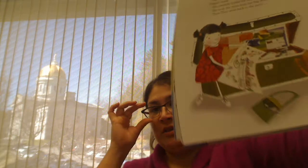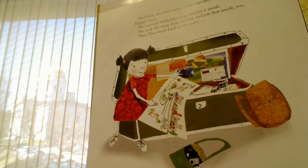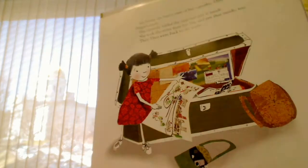So they came home, and there's a cupcake for him, and they celebrate. But she has her special adventure that she had with him. So she takes the map that she drew, and she puts it in the trunk with all of his treasures. I just think this book is really, really sweet.